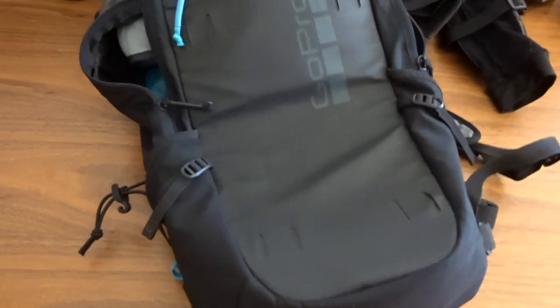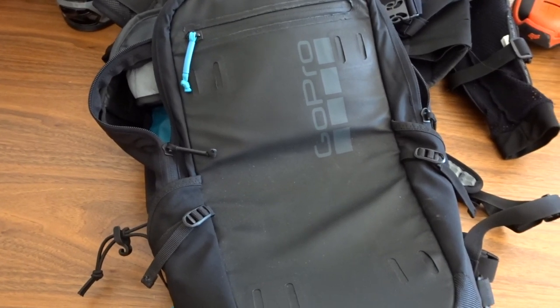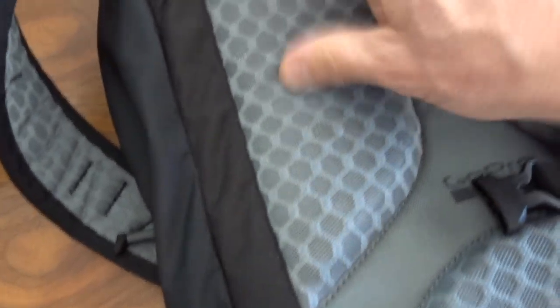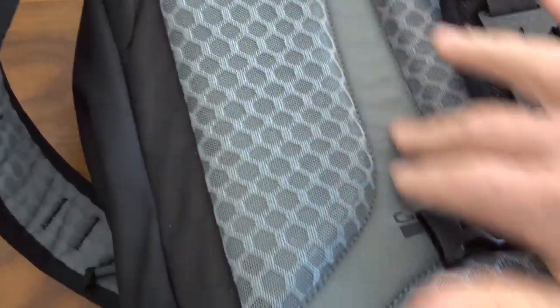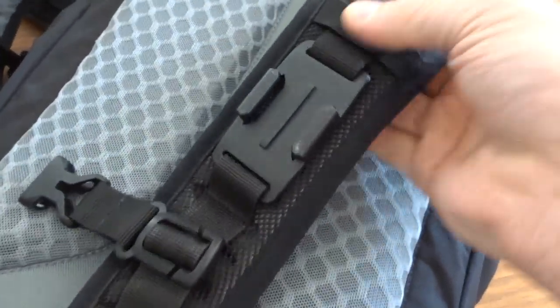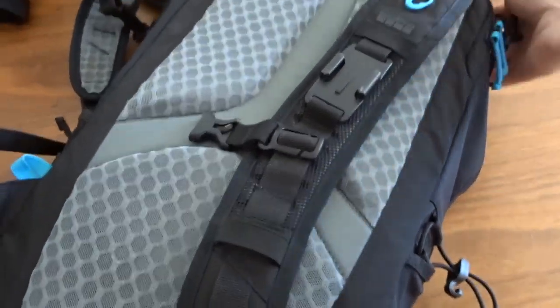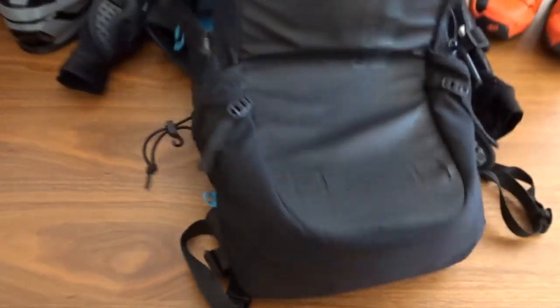But yes guys, I've worn this rucksack in some really wet weather. I haven't taken it to Wales yet, that'll be the next time we go, but it's never let any water in. It's very padded, it's got these little honeycomb bits to let some of the air flow around your back and this little gap here. I'm not sure what it's actually called, but it's just a GoPro rucksack. It's even got a GoPro mount on the strap, which I wouldn't use. So yeah, totally waterproof rucksack.